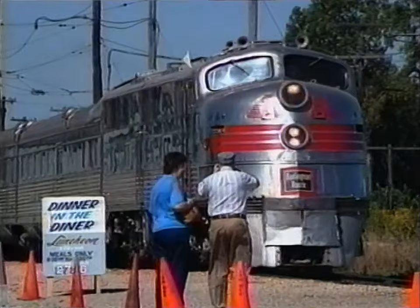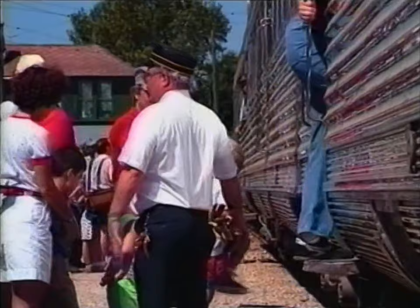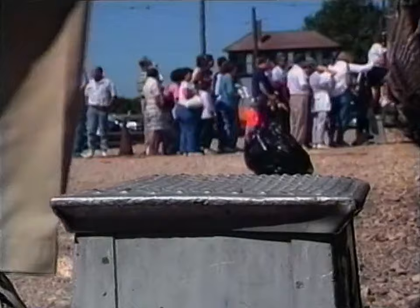This train looks very sleek and modern, yet the train set was built in 1936. The locomotive is a relative newcomer, being built in 1940. Built for the Chicago, Burlington, and Quincy Railroad as the Twin City Zephyr, the train ran from Chicago to Minneapolis-St. Paul until the late 1940s, when it was reassigned to the Chicago-Omaha-Lincoln run and renamed the Nebraska Zephyr.